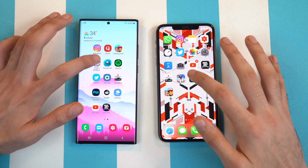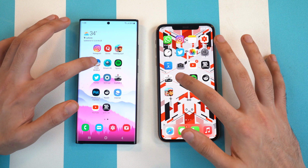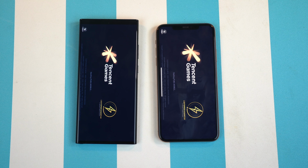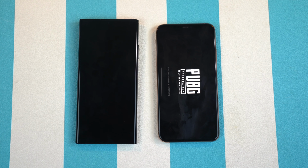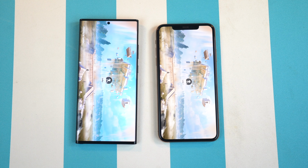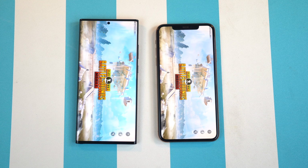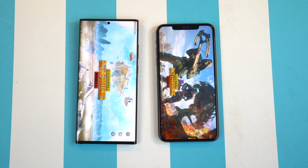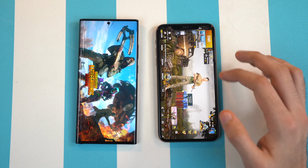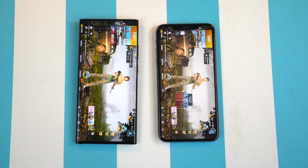I'm going to be launching PUBG Mobile. It's a really popular game, and I'm sure a lot of you watching this video know about it. Now, let's see which one opens this up quicker. All right, the iPhone is already on the logo, already on the loading page, and it is done. Okay, it's now loading my profile. So it's quicker on the iPhone 11 Pro Max, going into the UI.